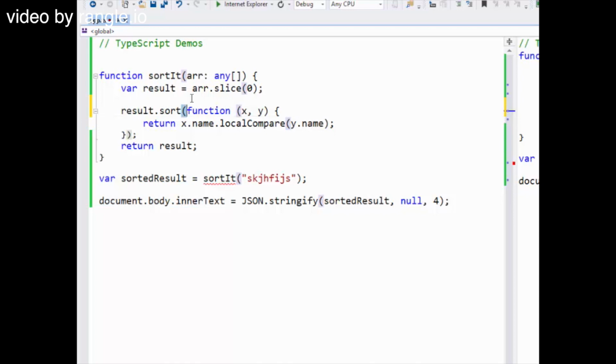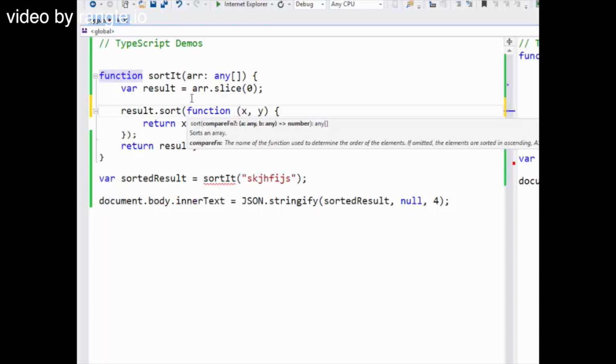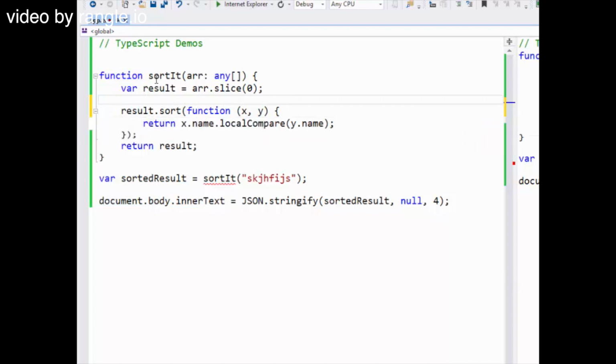I can sort it, and I can see the parameters that are expected by the sort function. And I can see here what it expects to take. So the interesting thing is that this type information, all I had to do was specify it once here, and that type information has flowed down through these variables into the sort method and actually even right back out. So we know the return type now of this function.